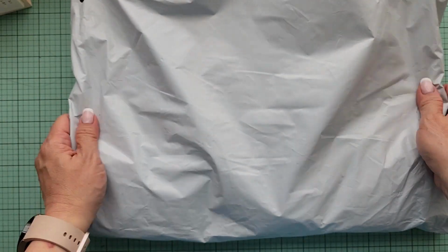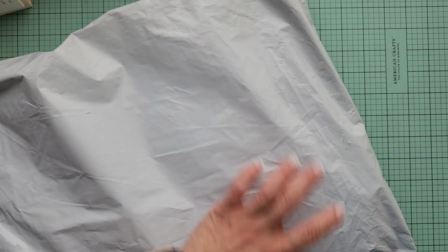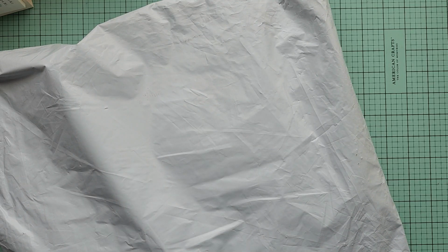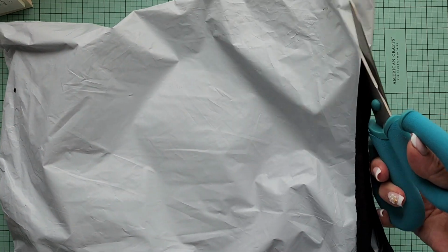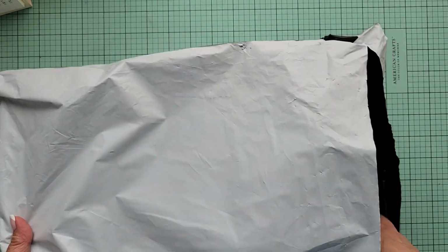Guess what arrived in the mail today? I thought I'd do the honors in front of the camera to see what we've got in this package. So this was ordered just before Christmas, but obviously didn't arrive until just today, which is in the first week of January. Oh sorry, I didn't realize part of my hand wasn't there. And then let's just have a look so I can share some stuff with you.